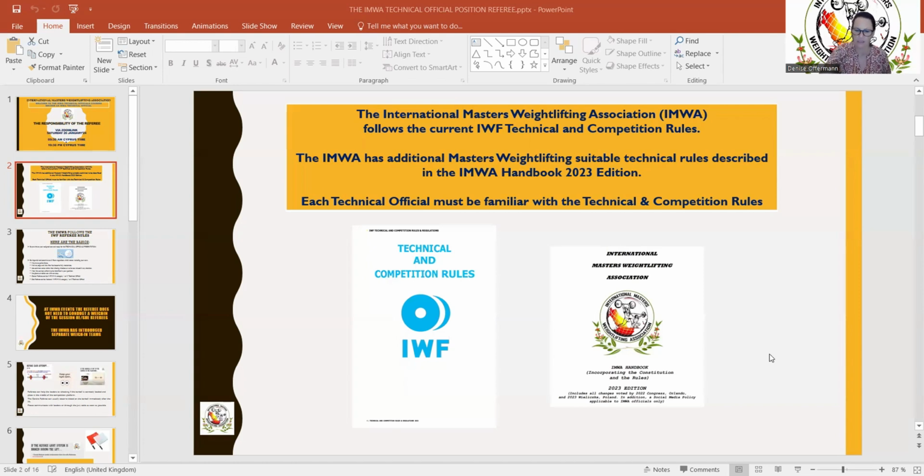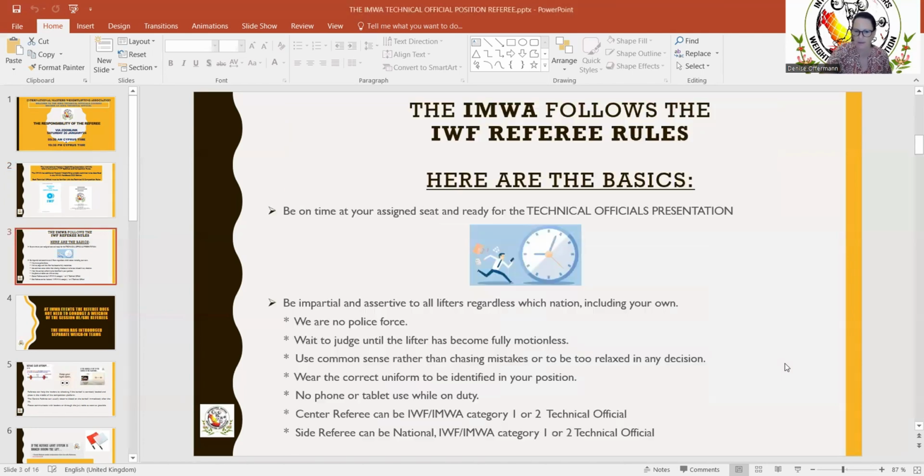So we come to this. Once you made yourself familiar, the most important, and then the basics are that we follow the IWF referee rules. Be on time at your assigned seat and ready for the technical official's presentation. Okay, for the presentation, you need to be in the backside. That means in a warm-up area.